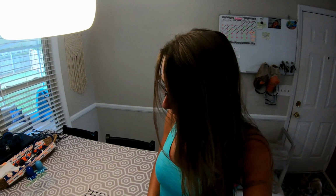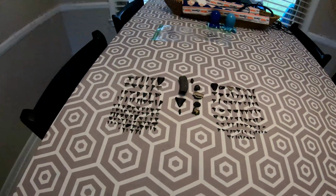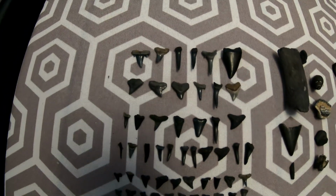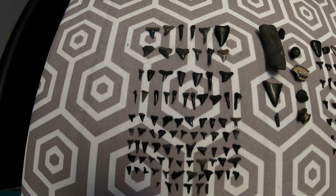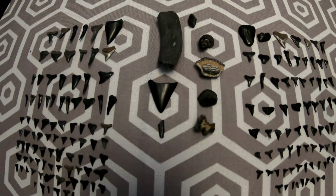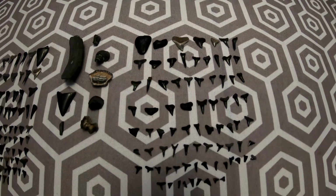The tides weren't great. They weren't throwing out a bunch of stuff for the first 2 days. But we were still able to find a good many shark's teeth. Here's our finds. This is Shane's side. This is our fossil side, and then Shane's mom found that one. And then that's my side.